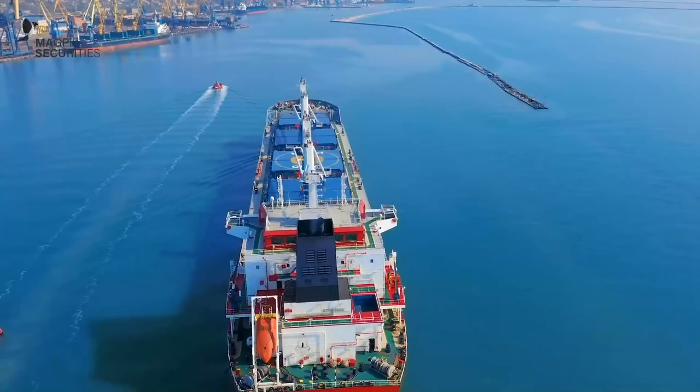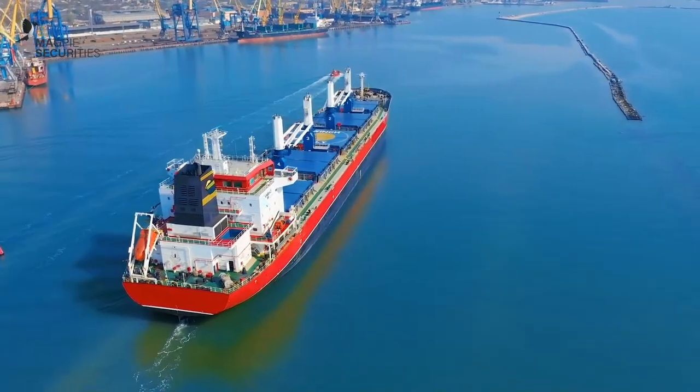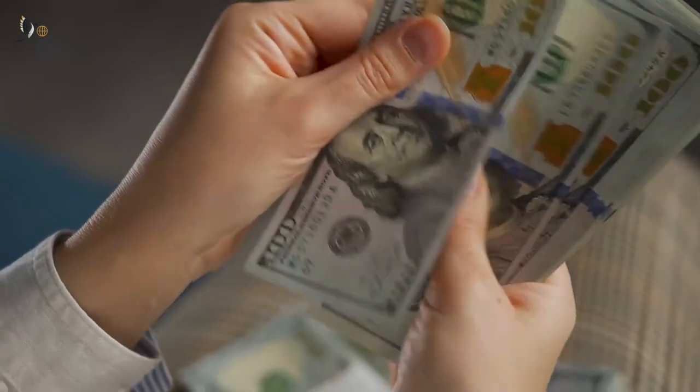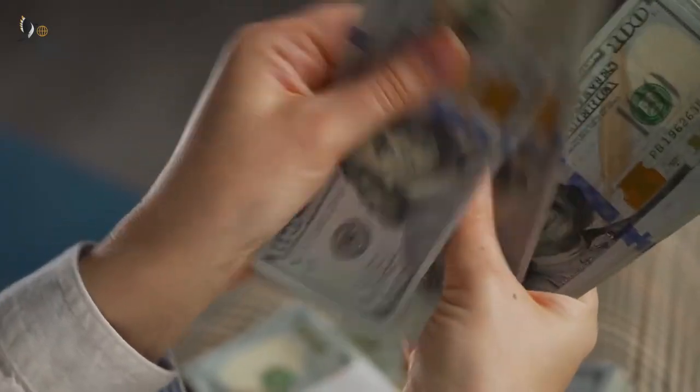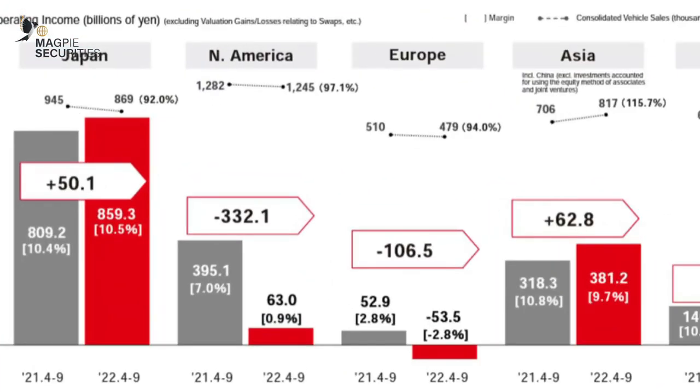Another reason that offsets the benefits of a weaker yen is Japan's very low level of energy self-sufficiency. Given that most energy commodity imports are denominated in US dollars, rising energy prices this year have been hurting the earnings of Japanese manufacturers, especially those with operations in the US and Europe. For example, in the first half of 2022, Toyota's operating income fell significantly in North America and Europe because of higher raw material prices and the fact that the operational expenses are paid in dollars and euros.